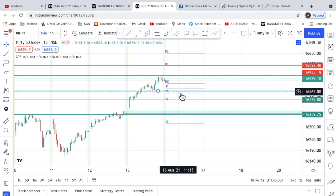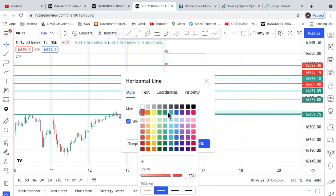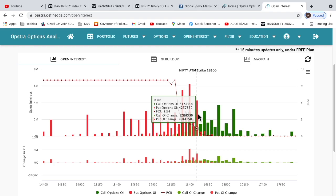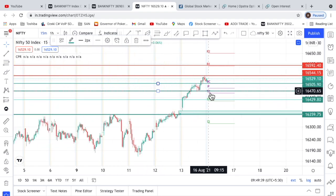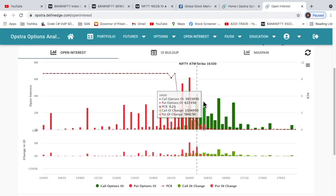16,500 is okay. We can mark one line over here as well based on the open interest. See, there's a good amount of put writing. I'm just seeing this chart for the first time now. It's quite interesting to see 16,500 with more put writing than call writing. So there's a possibility Nifty will be bullish even on Monday, and 16,500 won't break as of now based on the open interest, but this can change dynamically during the live market.